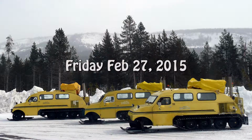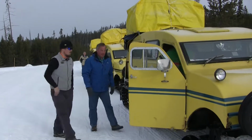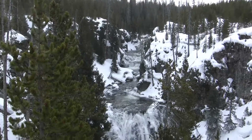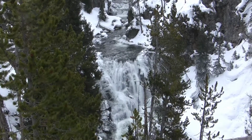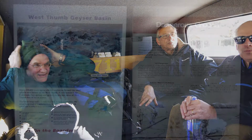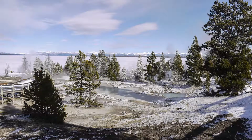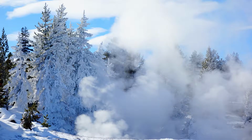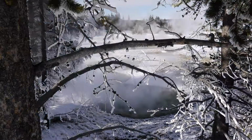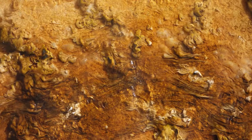On Friday morning, we boarded the snowcoach for the ride back to Flag Ranch at the south entrance, stopping off at Kepler Cascades and the West Thumb Geyser Basin. Our last stop on the way to Flag Ranch was Yellowstone Lake's West Thumb Geyser Basin. Very fitting, as it was almost the first stop on the way in to Old Faithful. The continuous presence of steam and cold temperatures sure makes for some pretty stuff, and some of the coloring of the thermal features is amazing.